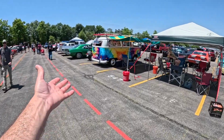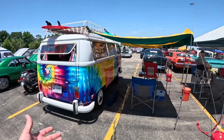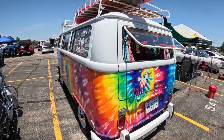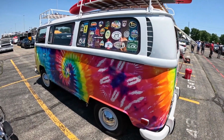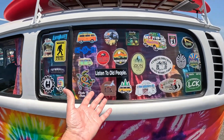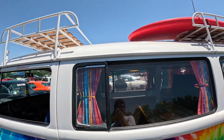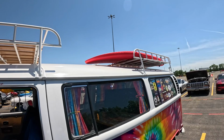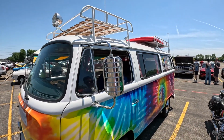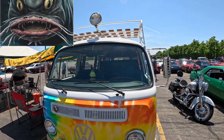Coming up over here, the ultimate hippie van. This tie-dye colored van, and look, it's got shade for you out on the tour. This is a local guy. I've seen this Volkswagen before at some of the local car meets here in Louisville. It's covered with all these awesome window stickers, bumper stickers, the surfboard on top, so if you feel like California surfing in the Ohio River, which is not too far from the stadium, you could try your hand at that. Although the catfish might be just as bad as the sharks out in the ocean.